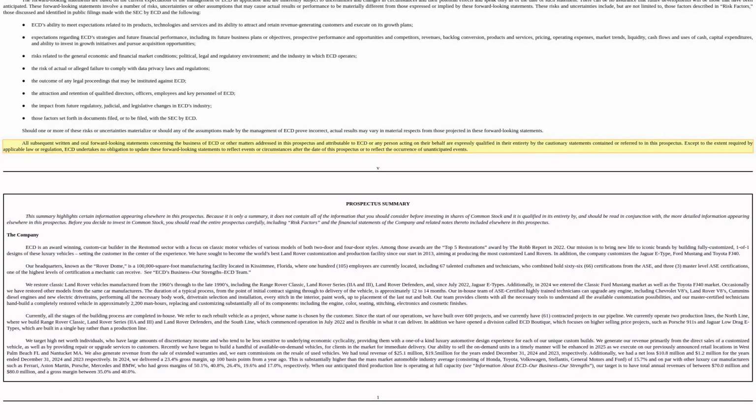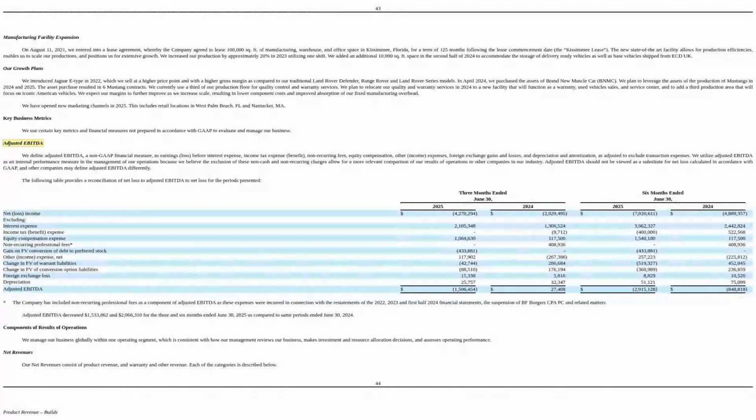They provide this financial metric, which is a way to measure operational performance before certain non-cash or non-recurring expenses, for the 3 months ended the 30th of June 2025. They had an adjusted EBITDA of negative $1.5 million. For the same period in 2024, it was actually positive $27,408. This shows a significant deterioration in their operational profitability.